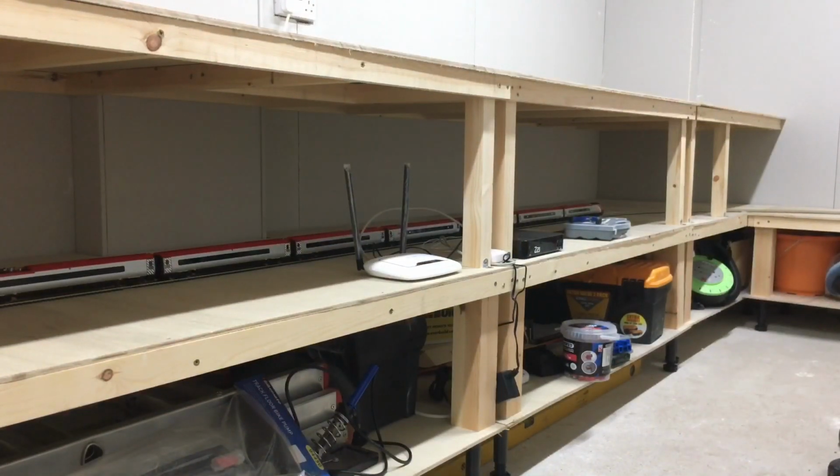So just to finish off the updates for this month on the layout, this gives you a view of the different levels that I've been talking about, where at the bottom I've got my storage area, then the second level up from that is the fiddle yard, so that's effectively the first level of the layout. And then you can see what I've done over the past month is add the second level to the layout, which will be the scenic section.